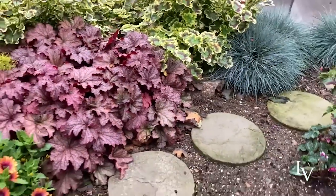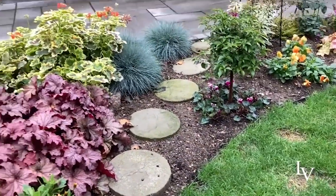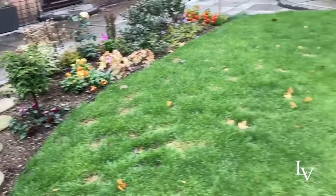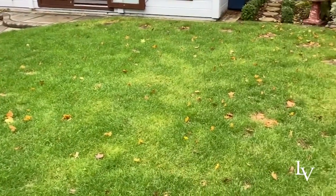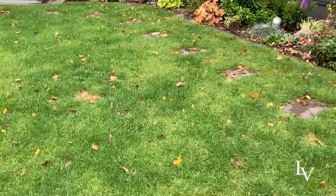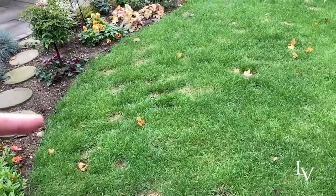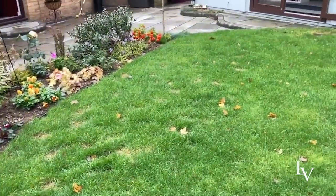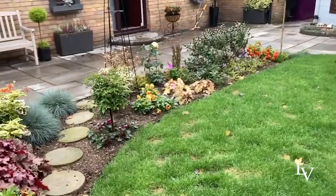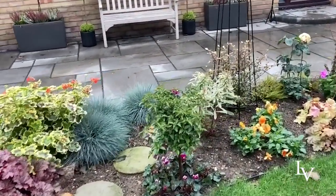So we have a new stepping stone path here, and what we're going to do, let me step back a bit so you can see. This is the grass area. You can see the stepping stones, and I want to continue the stepping stones all the way down here, so that then they will join up with that and you'll be able to walk around in a big circle. So let me show you the plants I've put in this. I've got here another topiary because I'm topiary mad.